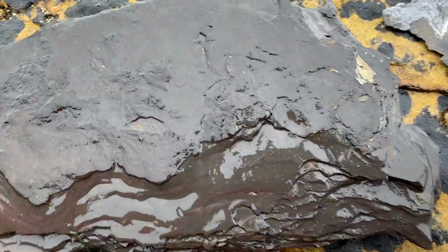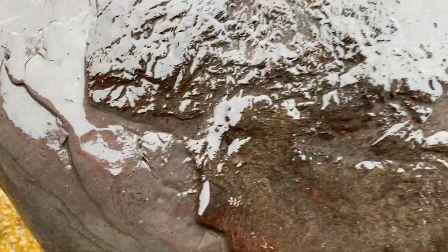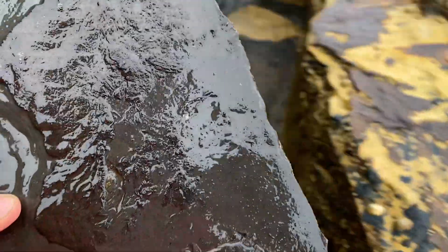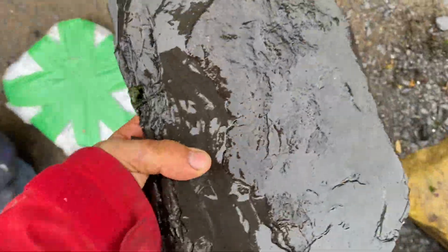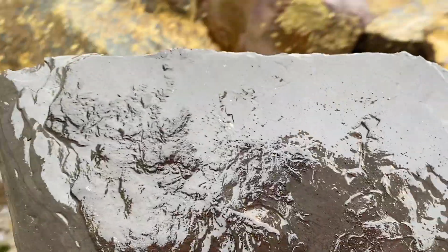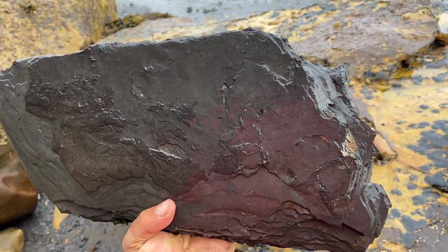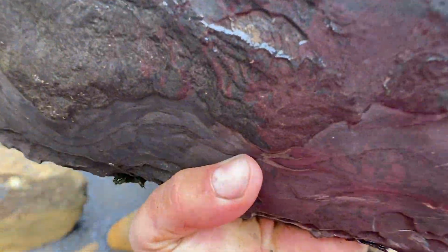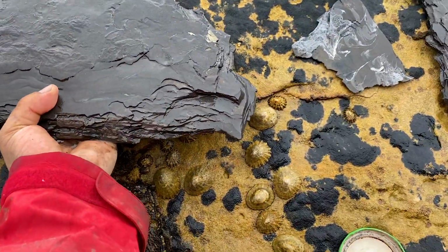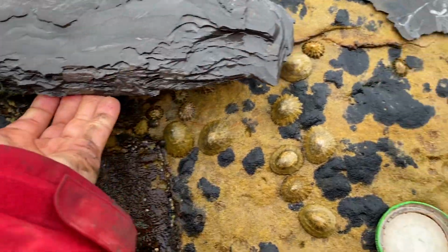So, crinoid part 2. It's hard to tell with how wet it is. Take it out of the light a little bit. You just can't see it. But all of that, just about make it out down here. Big piece. That's cracking. Quite literally.